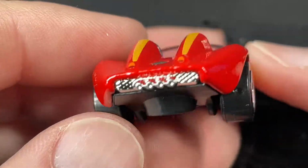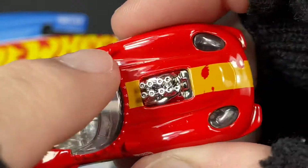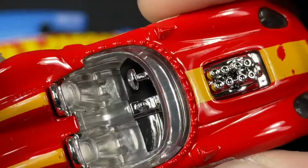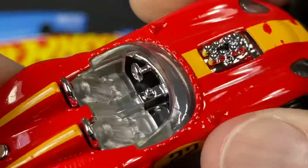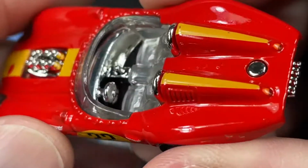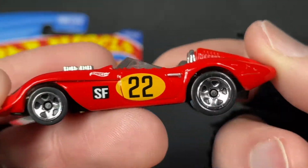I like that they have the pipes back here. I love the 2 stripes. Big fat stripe down the middle. And check it out, see-through seats. That plastic is all clear. Clear windshield, no tint on it. We do have a left side drive. It is a chrome steering wheel, chrome engine. Nice 5 spokes on this one.